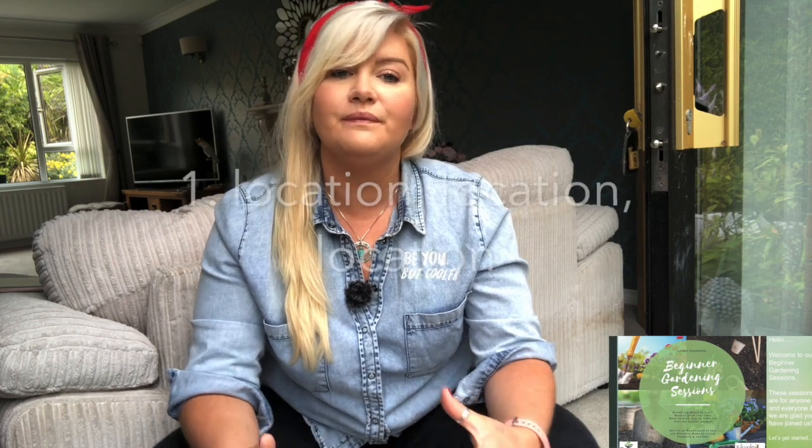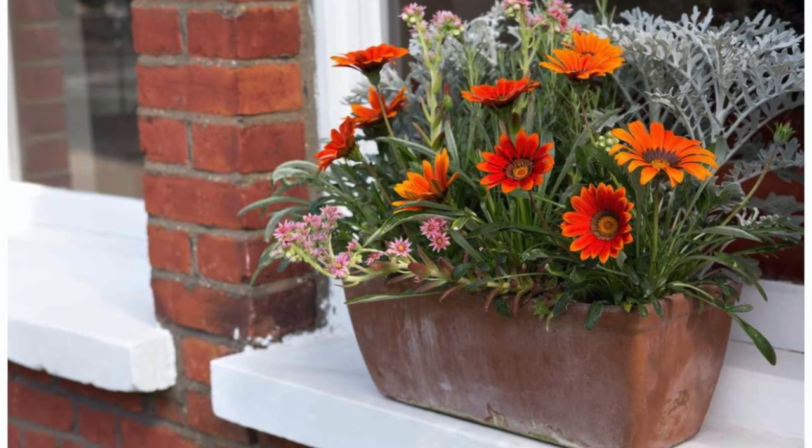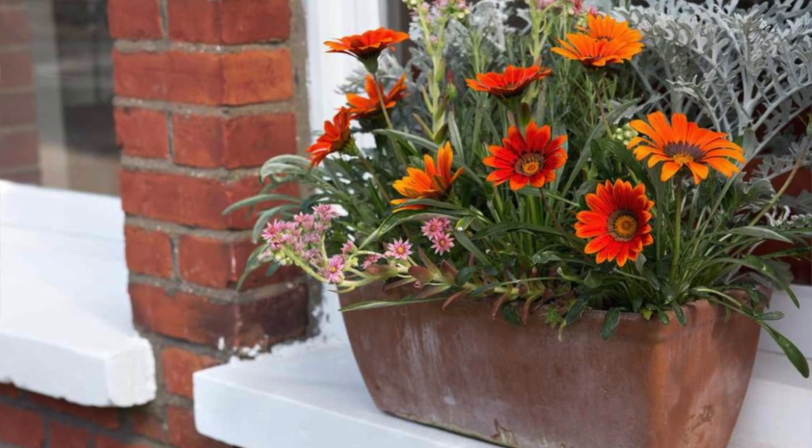So I want to share with you 5 points to remember whenever you're thinking about getting your containers started. So number 1, choose the right location. This is really important, to site your container where the plants growing in them are going to get the most of what they need. That will allow them to thrive.